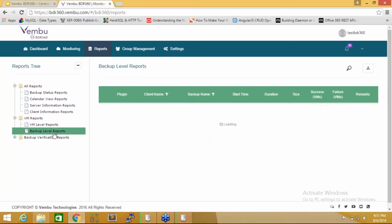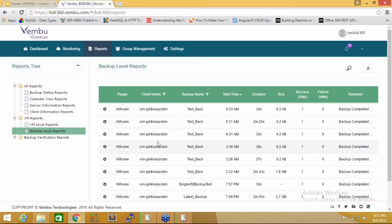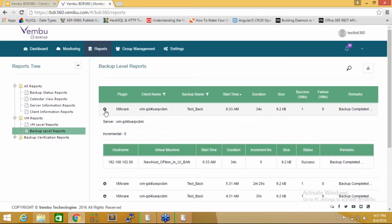We have the backup level filters. The backup level filters are for VM level and Hyper-V level backups. So for each backup, what are all the VMs which were backed up? As you can see over here, for this backup job, the VMs backed up were these, and what the remarks and the status were for that VM.